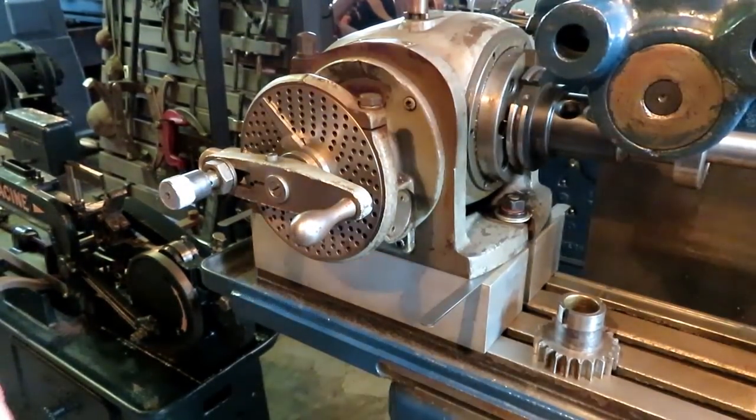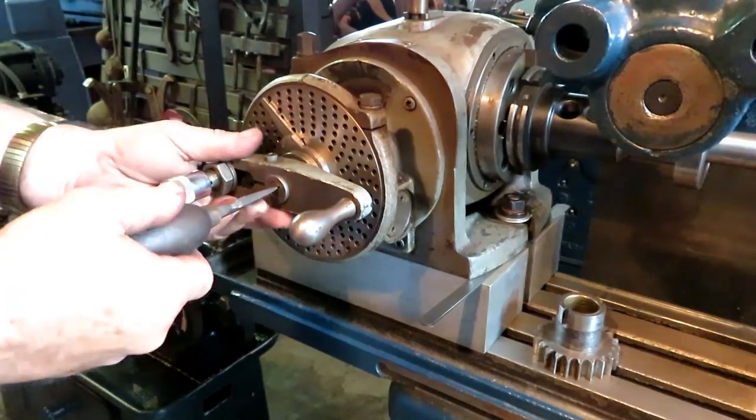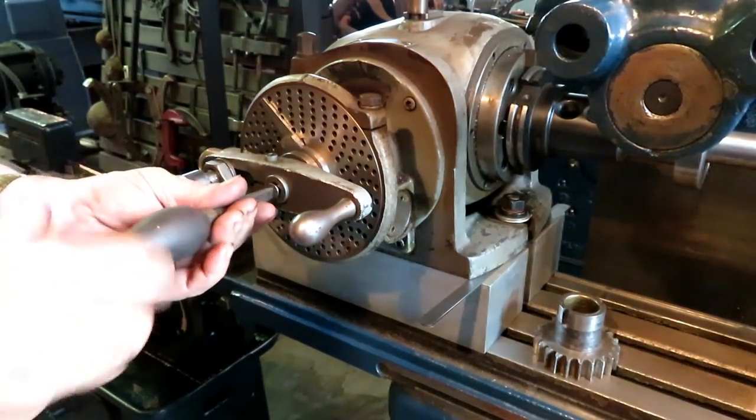And I can change out this head real quick. The disc, the plate.